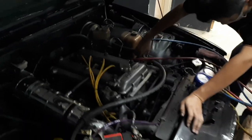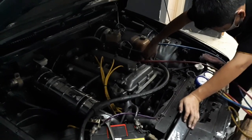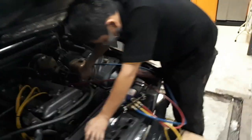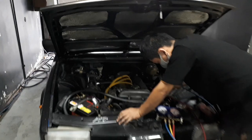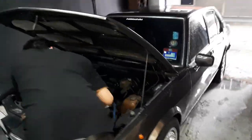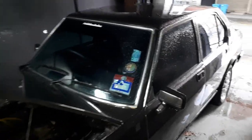So, filling the gas and just doing a very quick check. Lovely. Such a lovely car.